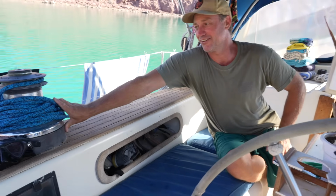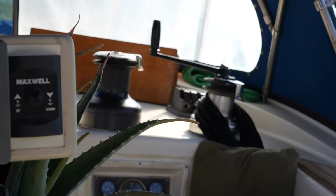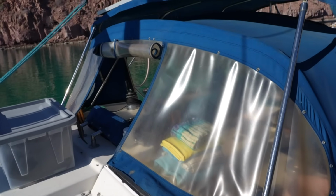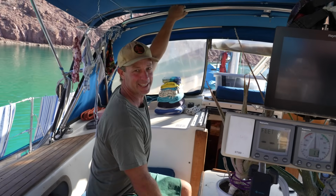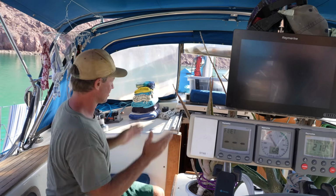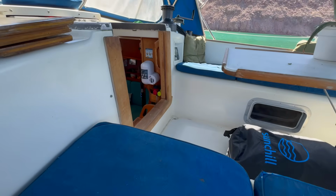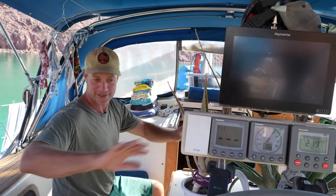We have our Lewmar 65 winches here, 2 speeds. We have some more winches up here. Dodger here that we can't really see out of, so we've got the middle wound up at the moment. So that is definitely on the priority list. Yeah, there's lots of clutches, more winches, obviously our companionway access to go downstairs. Below, got engine controls there, speakers, switches. There's lots going on in here.